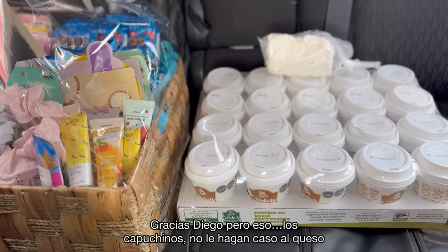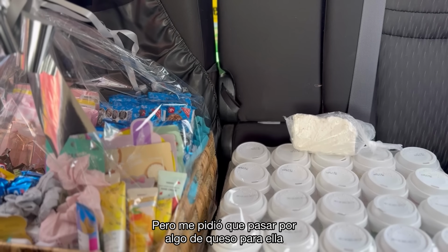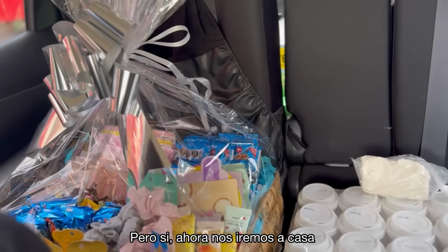And the cappuccino, disregard the cheese, that's for my cuñada. She asked me to pick up cheese for her. So yeah, now we're going to head home.